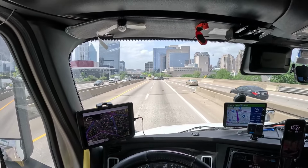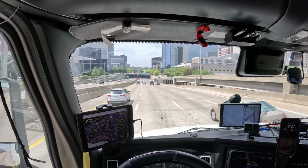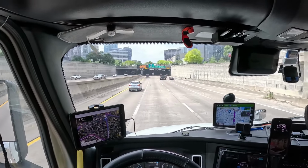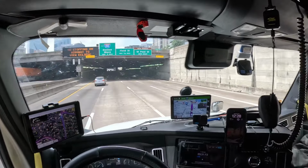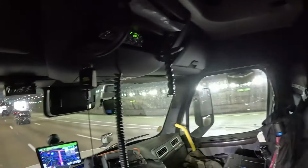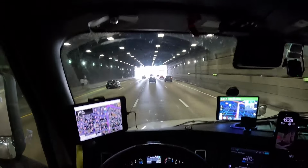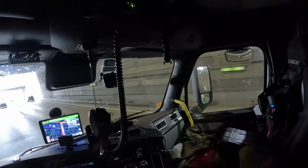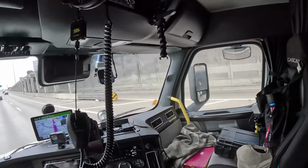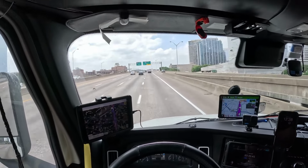Okay guys, well, we're in downtown Dallas. Now I need to get essentially over. I think I gotta get over one more. Can't see, wait till we get out of the tunnel. There we go, now I can see. Okay, now we get over. Welcome to downtown Dallas, y'all.